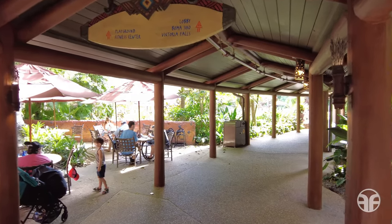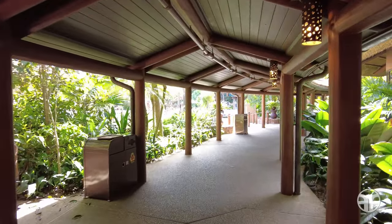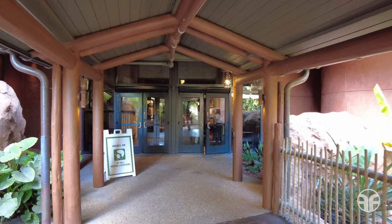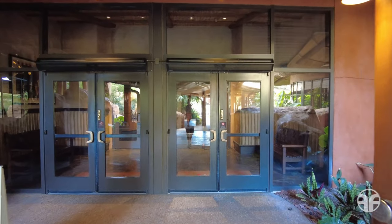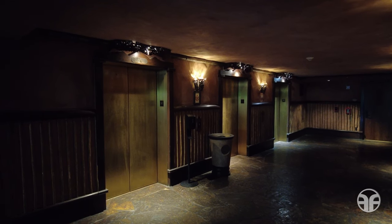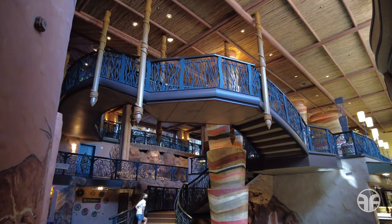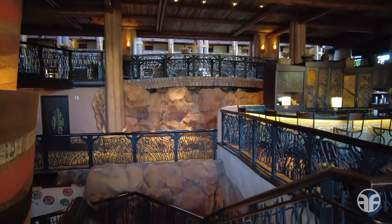Now let's continue walking down this pathway back to the lobby. Here's where the Uzima Spring starts, and it heads down to the pool area. We're going to head through these double sets of double doors back into the lobby. There's a couple of ways to get back to the lobby level. The first option we have is the elevators. And the second option we have are taking the stairs past the Victoria Lounge Falls. There's the steps that we just walked up, but we need to continue walking more up to the lobby level.